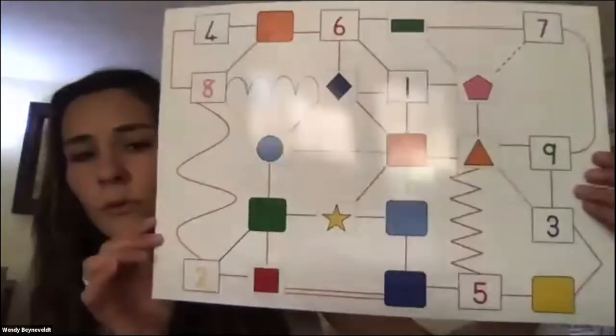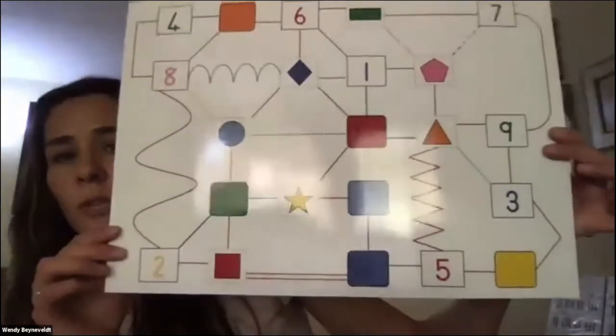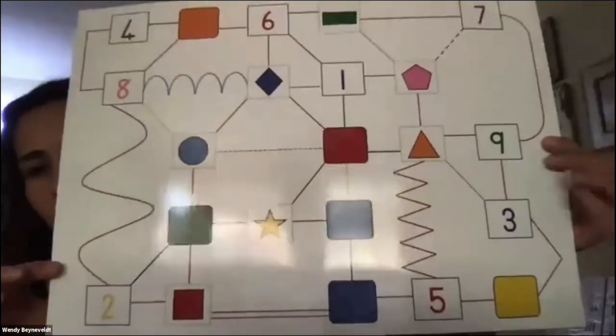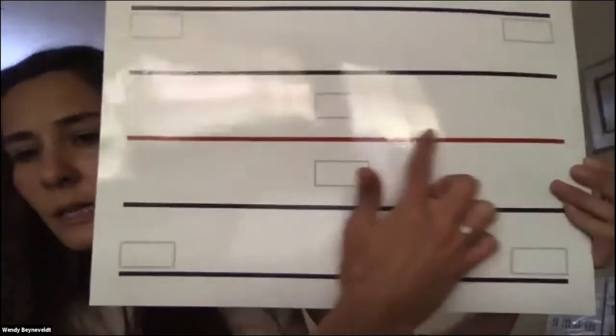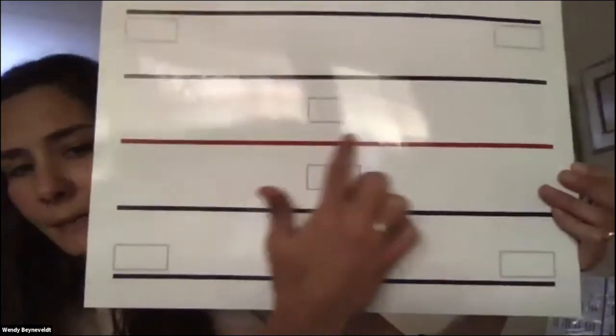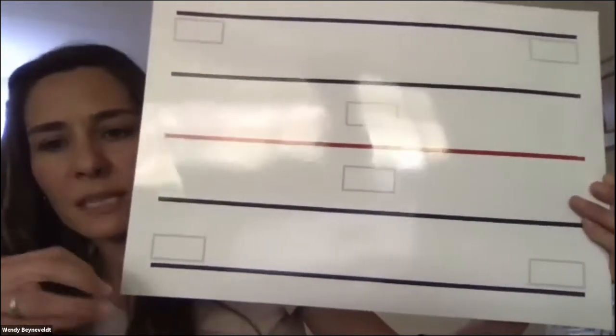Okay, in grade R, we also add a board that has 2 sides, which is a further extension to the program. So this board has got 2 sides, and also the back has got lines, and that line in the middle is red. We call that the B line, okay?